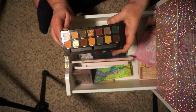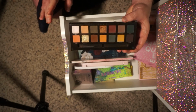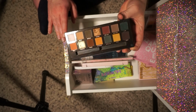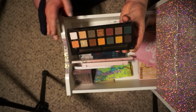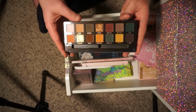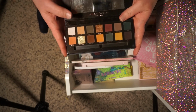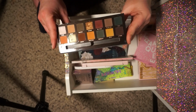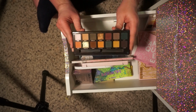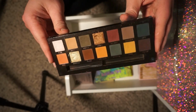Anastasia, they should bring this back. I think that if this had launched later, even with the formula it has, it would have taken off and would have really been a thing. And I think it would have been a staple because this palette is cool. And this is the last time, with a few exceptions, that Anastasia did something very cool.